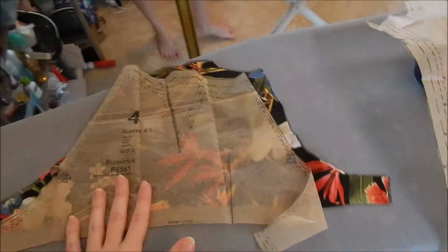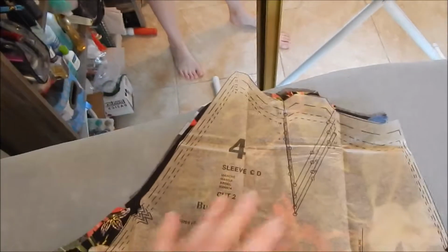So I have my pattern pieces all cut out. The first thing I'm gonna do is work on this sleeve, just because it's really straightforward.